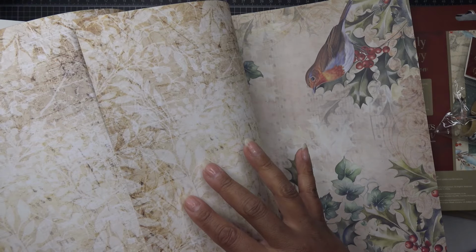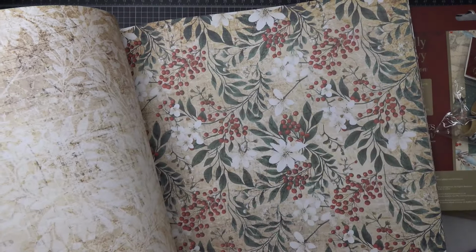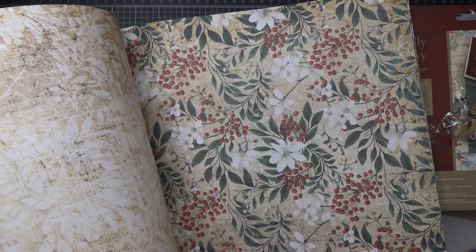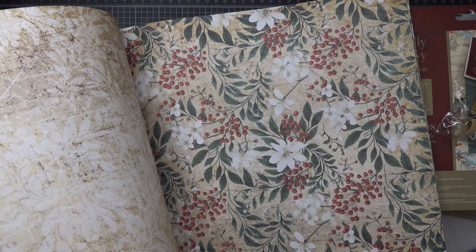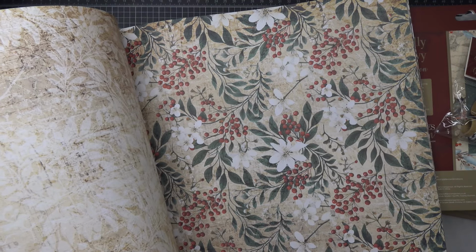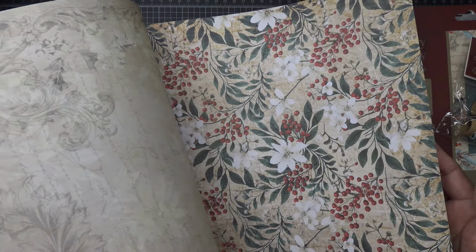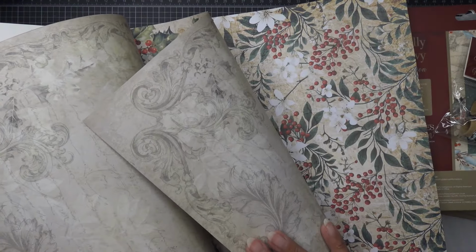Okay, so again, mottled paper, a little bit different in the modeling than this one, and then your berries and those beautiful flowers, those snowdrops. I don't know, they're just really pretty, almost like paper whites. No, not really, because that would be more like a daffodil look, but anyway, really pretty little flowers. Over here, this one has a greenish tone.